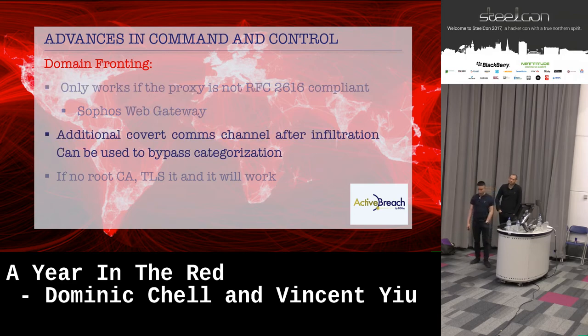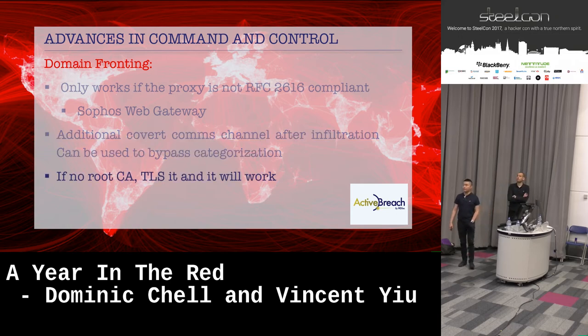What this can allow you to do is, after you've already infiltrated the organization and established C2, use this additionally to set up an extra covert communication channel for long-term persistence using a government domain. After you've infiltrated, you can perform internal recon, determine what software and products are in use, and make sure your C2 can be established using domain fronting. Alternatively, if there's no group CA, you can use TLS on the connection and it'll work. But I've found scenarios where if the proxy cannot decrypt and analyze that traffic, it'll just drop the packet.